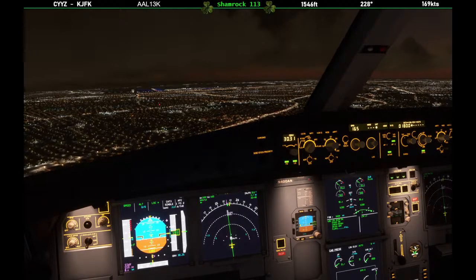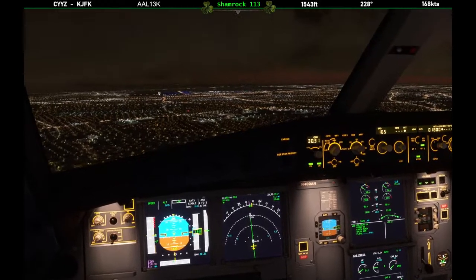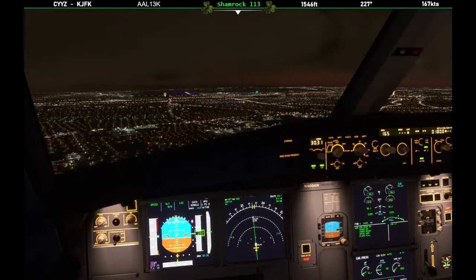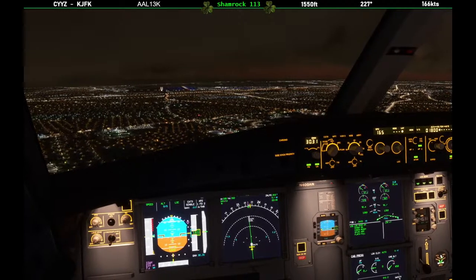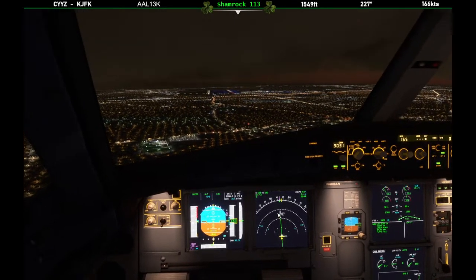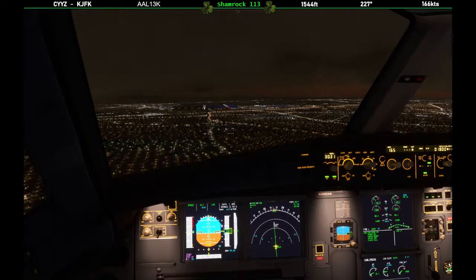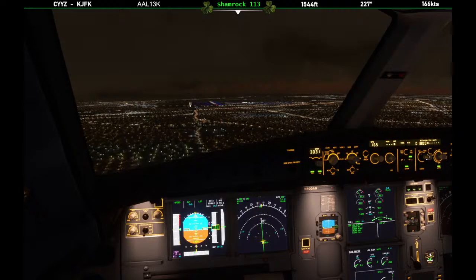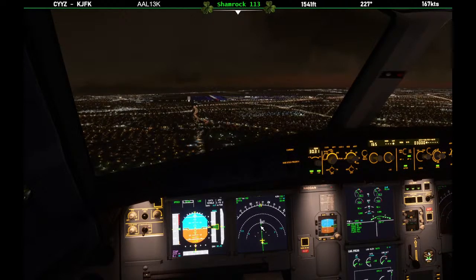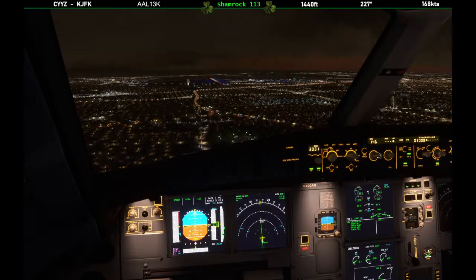Okay, let's arm approach mode. John F. Kennedy traffic, American 13 Kilo is on an 8 mile final for 22 left. Okay, final stage of flaps. Missed approach, climb to 500 feet and then to 3,000. Missed approach altitude set. Glide slope. Final approach speed. Seem to have lost final approach speed for some reason, I'm not sure why.